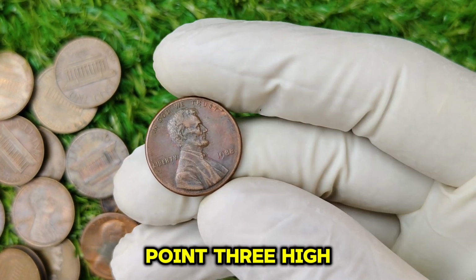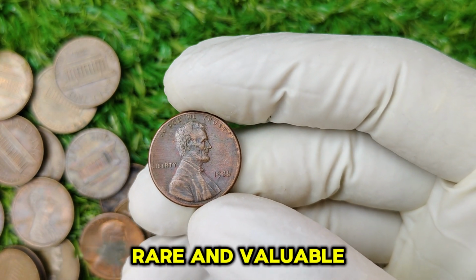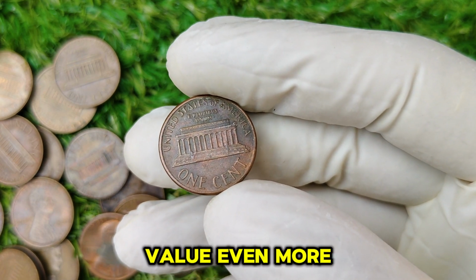3. High demand. Serious coin collectors and investors are always on the hunt for rare and valuable pennies like this. The high demand for error coins and coins in flawless condition drives up the value even more.